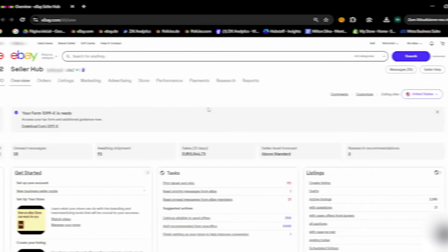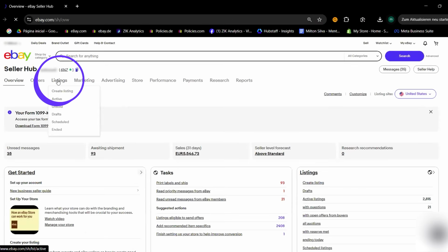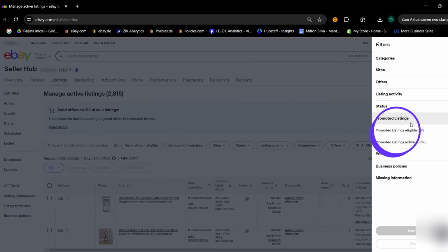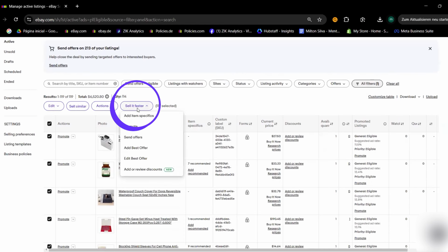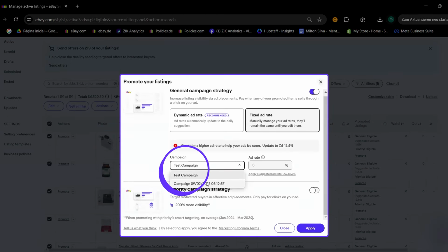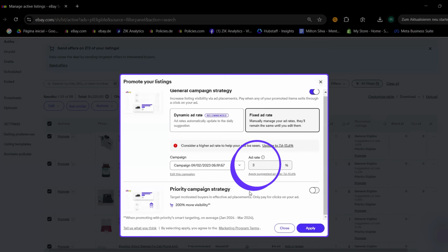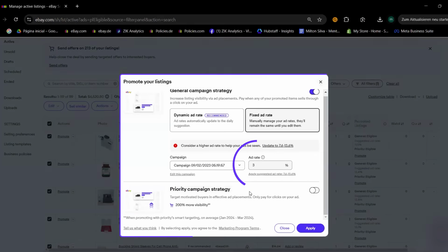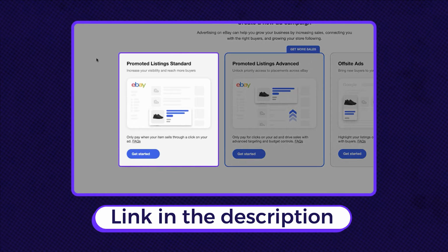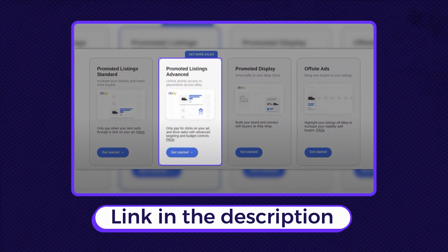Here's how to set it up. Go to your eBay Seller Hub and click Listings. Use all filters, promoted listings, eligible. Select all. Click Sell Faster, then choose Promote. Enable the first option, pick your campaign, and set your ad rate. I usually go with 3%. That's it. Quick, simple, and highly effective. If you want to learn more about promoted listings on eBay and become a pro at using them, check out this video we created. It walks you through how to fully take control of this powerful eBay feature.